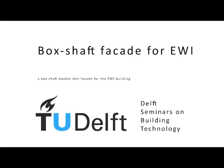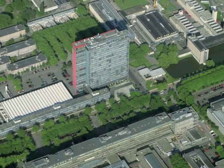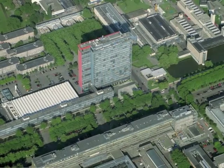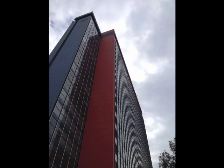For a project at the TU Delft, we have to make a redesign based on the problems occurring in an existing building. We chose the EWI building in Delft. The building is situated on the campus of the Technical University of Delft and hosts the Faculty of Electrical Engineering, Mathematics and Computer Science. The building consists of two parts, a low-rise building along the Mekelweg and a high-rise part counting 22 floors. We focus on the high-rise part.